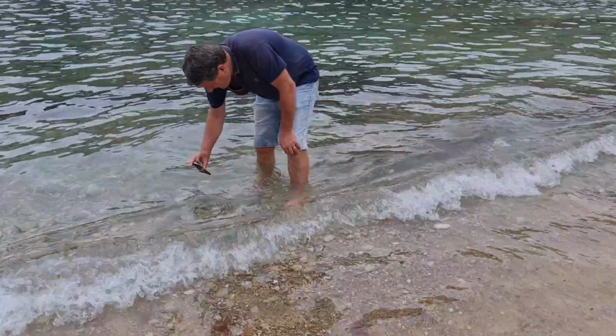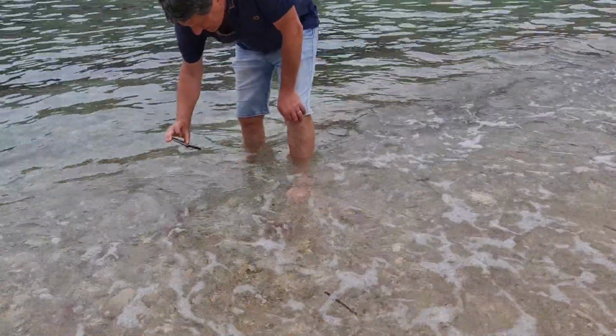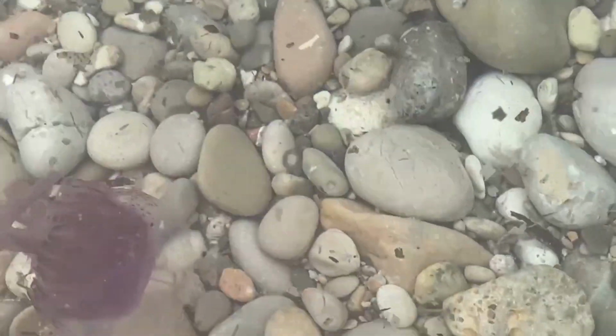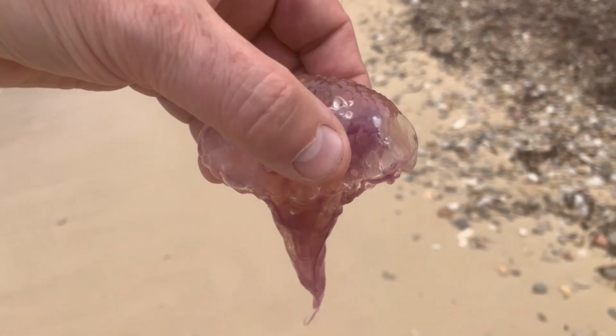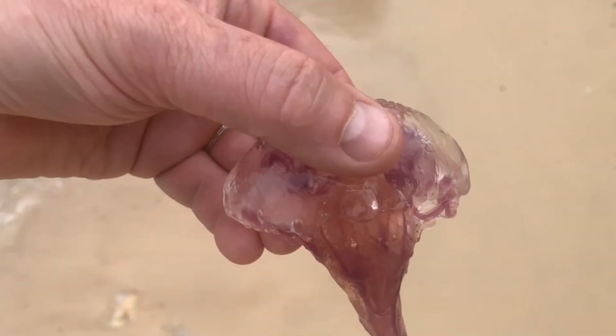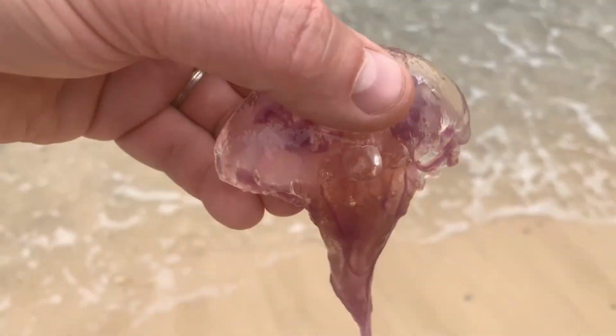In the water we had a little plague of the moth stinger. I am standing in between of them because I am not allergic to anything at all, as far as I know of, but take care with these purple jellyfish. You might be allergic, and then the problems might be quite severe. You can touch them like this, no problem.